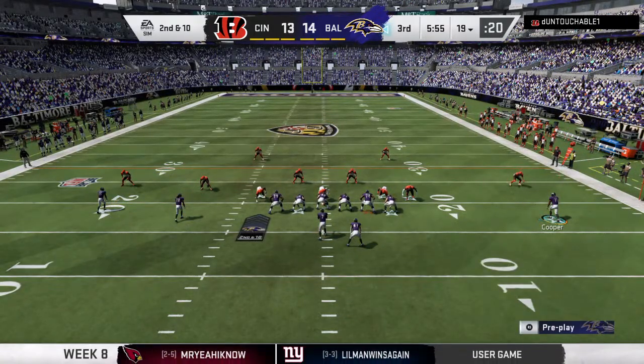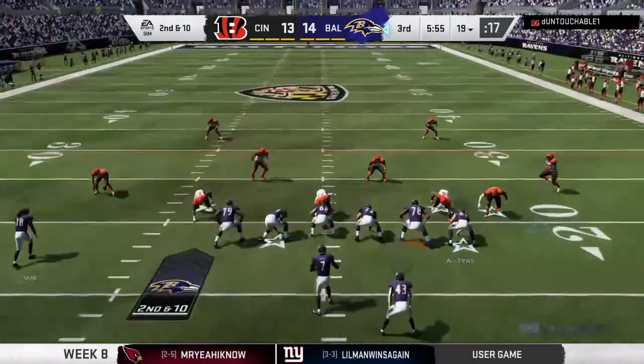Here we go, D. Get off the field. Tighten up, tighten up, tighten up.